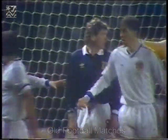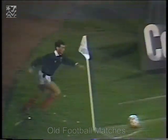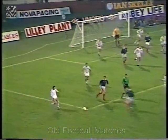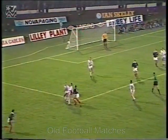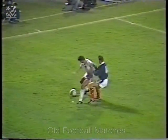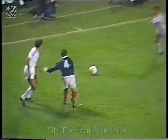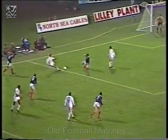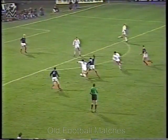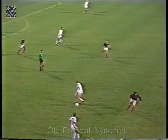McLeish and Aitken on the near post. Gough, the far corner of the box. Out by Katanec. Nicol challenging hard. Vujovic back helping his defence, the Yugoslav skipper. Trying to play it off Steve Nicol. Blocked again, there's McClair. Baždarević under pressure immediately from Paul McStay. Baždarević showing his strength and his close control.